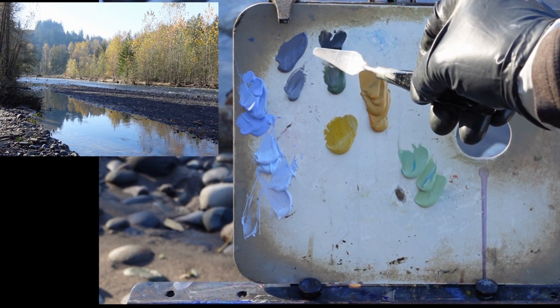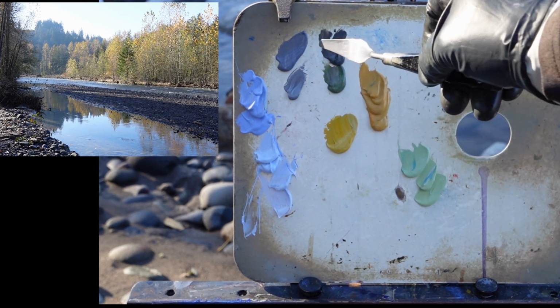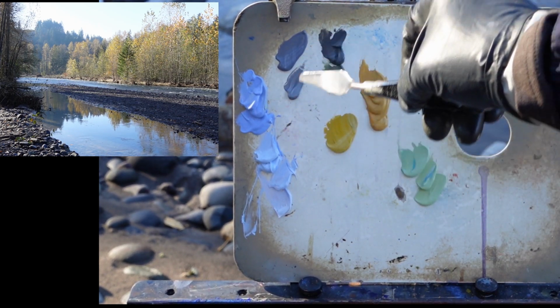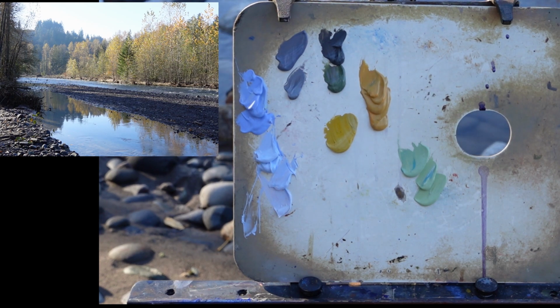Then I've got that background hill, greenish lavender, darker, lighter. This is maybe a little too dark. I'm gonna put it on there. It may be a little too dark against the sky. I'll have to play with it. I can always add a little bit of this blue to it to lighten it and push it back.